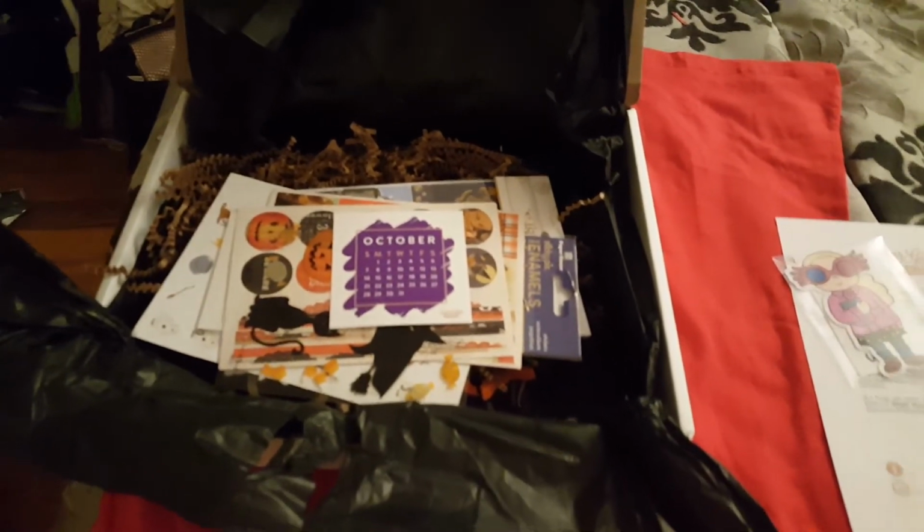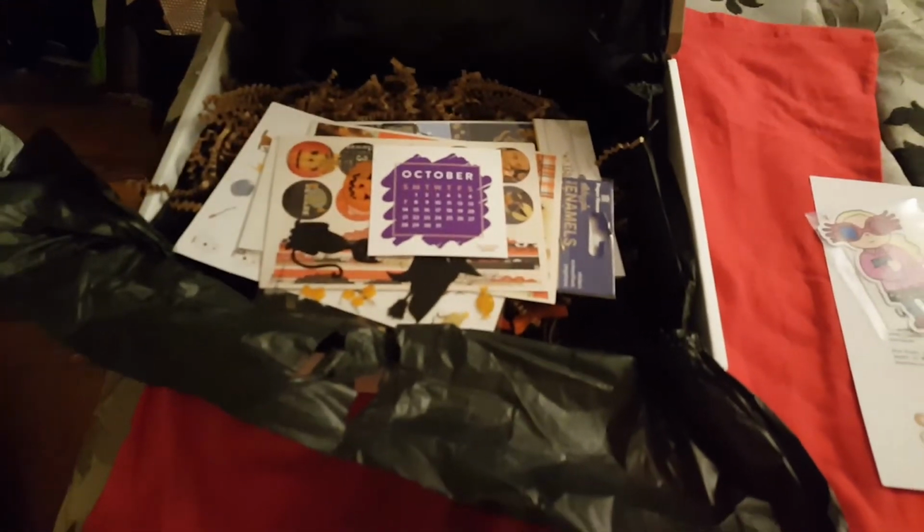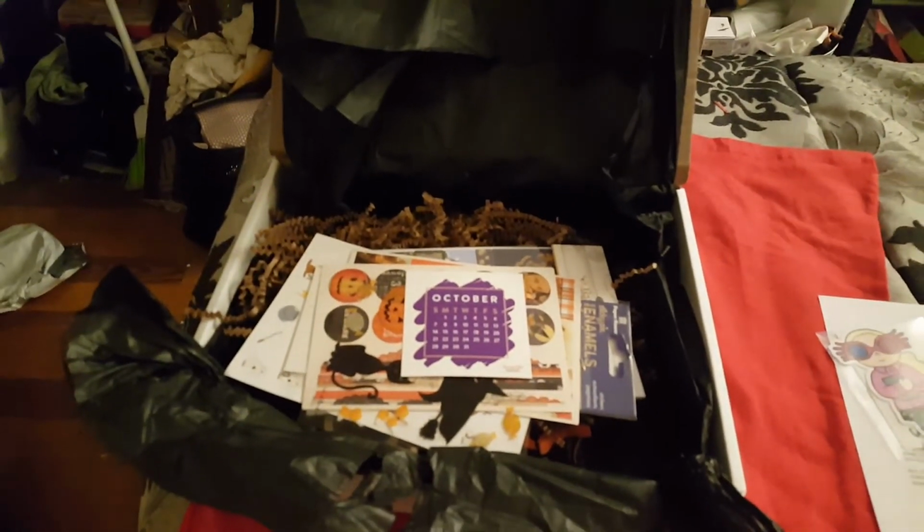And then the moon, which I'm kind of curious as to see what that is. Well, we'll look at that afterwards. A little girl, which is just a sticker, and she's from the Nerdy Paper Company.